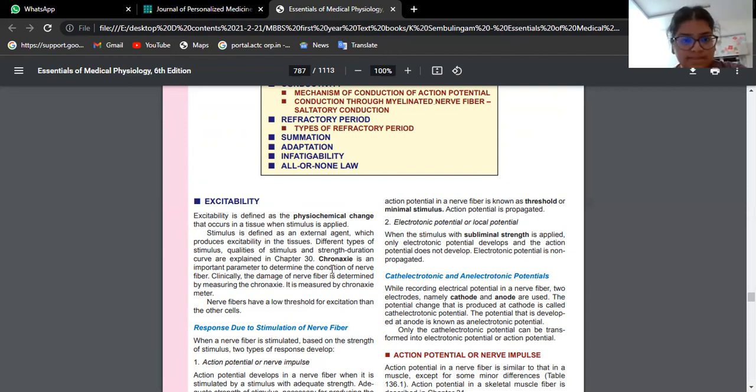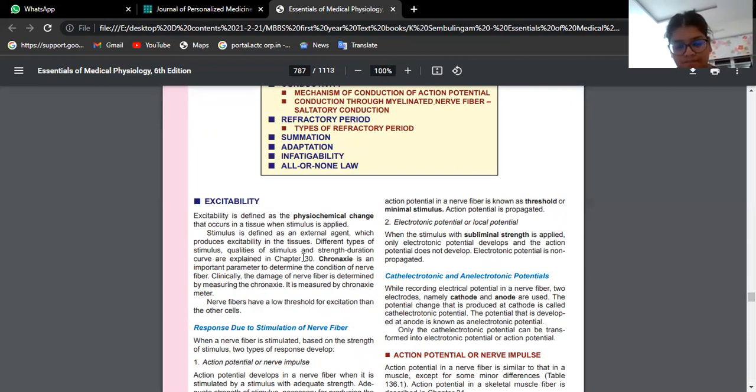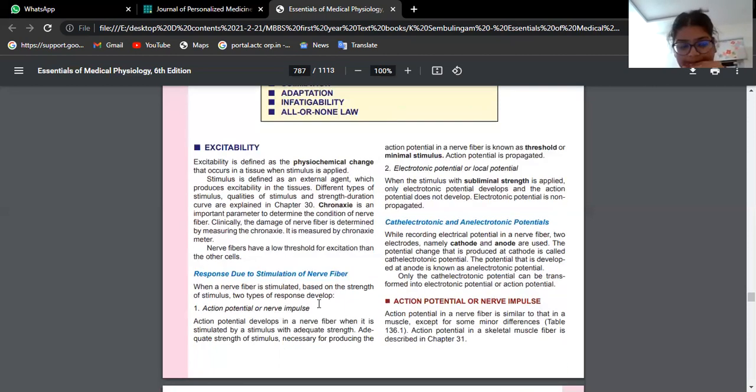The stimulus and strength duration curve we will see later, as that is in the 30th chapter, muscle physiology. Chronaxy and all those details we will learn when we do muscle physiology. But whatever related points there are, I will tell you, nothing to worry. That's the reason we should basically start with muscle first, then come to nerve, but they have started with nerve first.